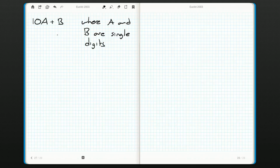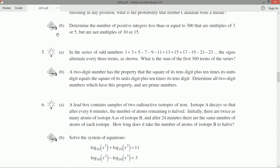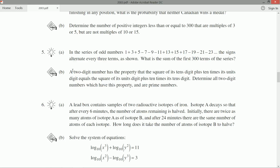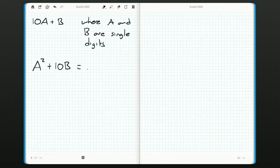Okay? So when they say, because it was a wordy little property, the square of its tens digit plus 10 times its units digit, we can express that now. The square of its tens digit, a squared, plus 10 times its units digit. b is the units digit, a is the tens digit. Is equal to the square of the units digit plus 10 times its tens digit. So square of the units plus 10 times a. Alright.